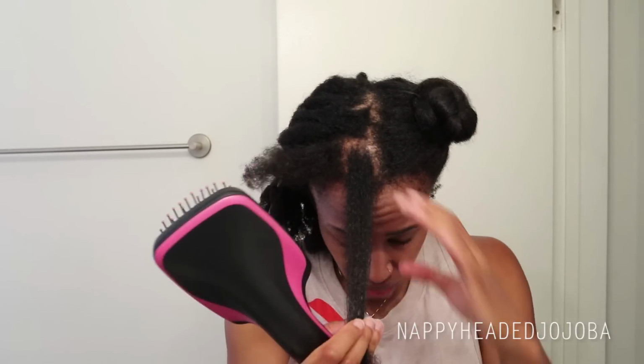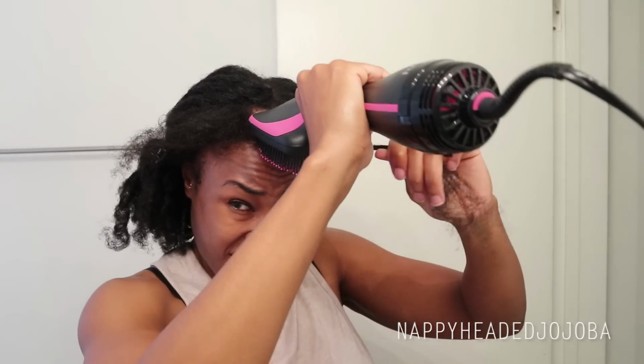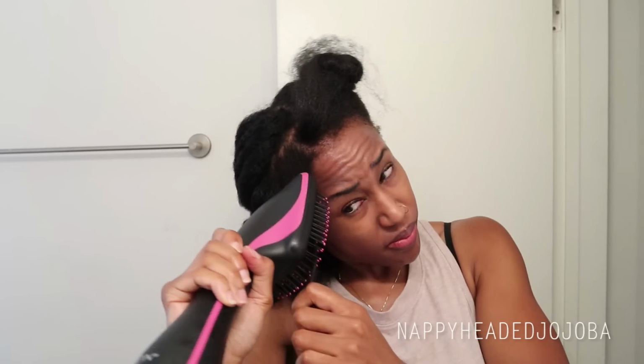I would never do super big sections because of the texture of my hair and how prone to breakage my hair is. So that's just my choice. And honestly, because I know that I would always be using small sections, as you see in these clips, it's actually kind of hard for me to use this because the head is so big. It's almost too big for the size of sections that work with my hair.